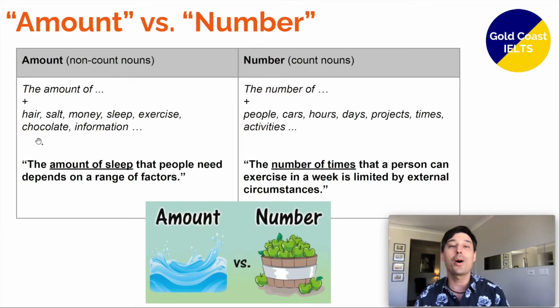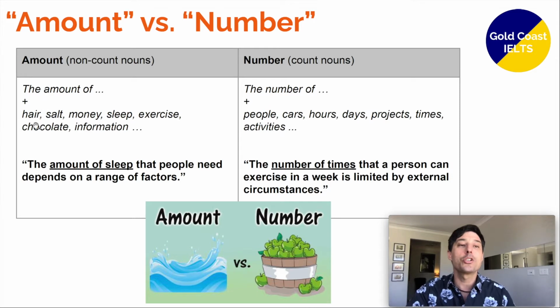Guys, let's get started. Okay, so the first one that causes big problems for IELTS students is the difference between amount and number. So amount is always used with these kinds of words like hair, salt, money, sleep, exercise, chocolate, and information. And an example would be the amount of sleep that people need depends on a range of factors.